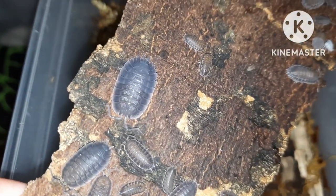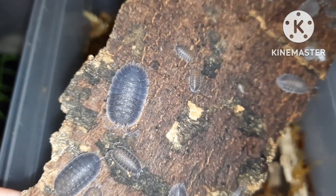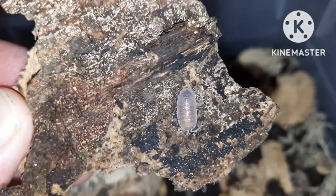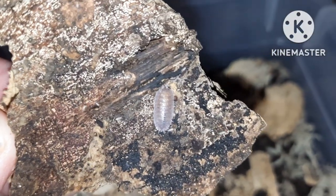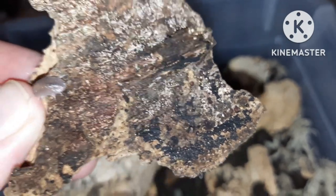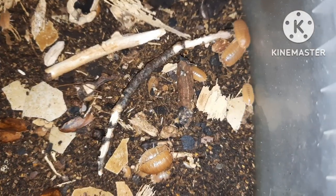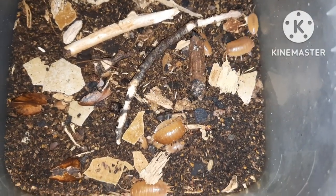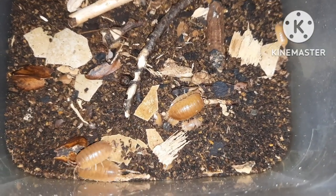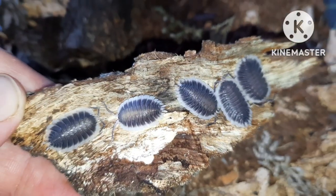I've got Porcellio spatulatus, which are breeding incredibly well for me. A bit of a more unusual looking Porcellio, a fantastic isopod. Then we've got Porcellio incanus. These are breeding really quickly as well, very similar to the powder blues. Porcellio laevis orange, so your giant orange isopods. Again, really quick growing, quick to breed, and just a fantastic species.